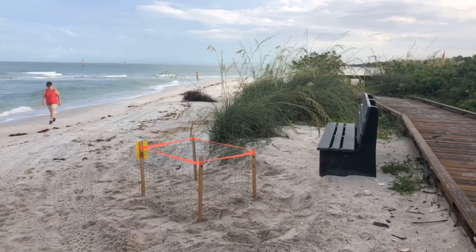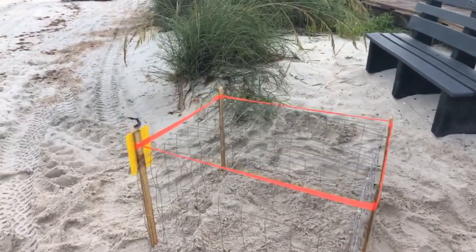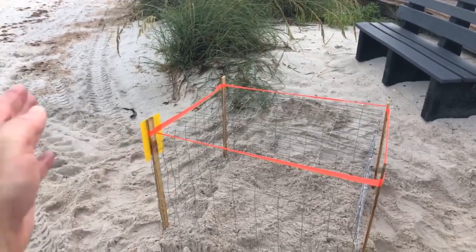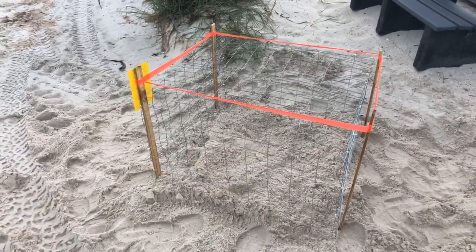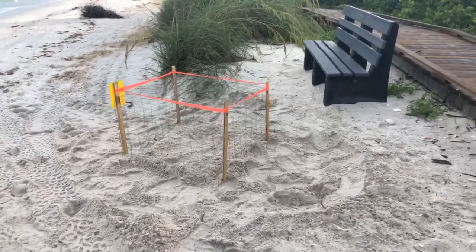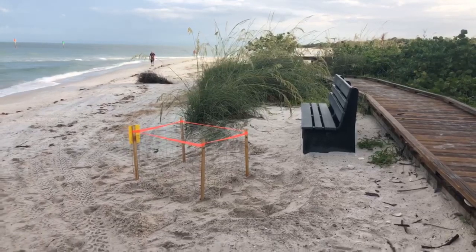Well, there's nest number 36. So good news, three successful crawls last night. This one's right on the edge of the dunes here. Sometimes that's not a good spot for them either. It's better if they get up onto the dune, because as those waves beat up against the dunes, those eggs could become exposed down in that egg chamber. So hopefully, everything will be okay, though. There you go, nest 36. Right next to the boardwalk. Kind of cool.